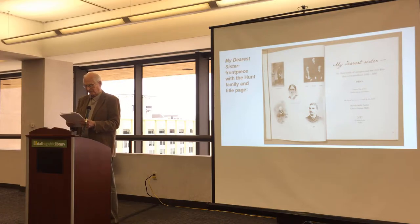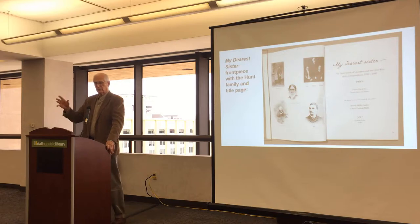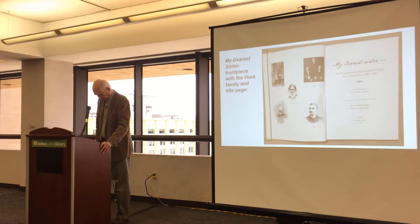Well, let me brag a little on the two books of letters that my daughter and I have done. Both books have the letters from the Drummond Hunt senior family of Lexington, Kentucky. The first book, Kiss Willie For Me, is a subset of the letters. I won't go into detail, it's just some Civil War letters.